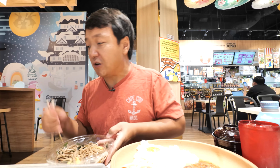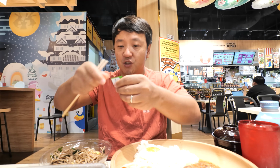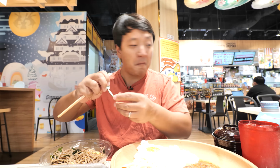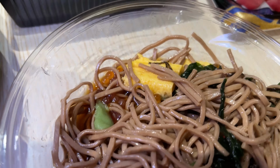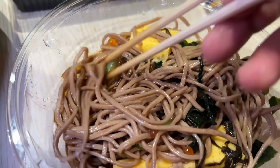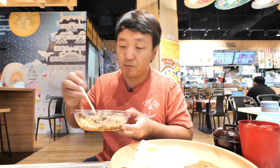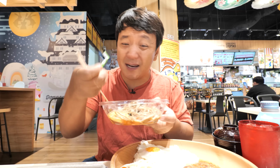A little wasabi in here makes this even more amazing. And I have the wasabi from the sushi I'm gonna use on this because that sushi looks so good, I don't think it needs anything. Let's add a bit of the wasabi into the soba. So good. Donki people, if you're watching, probably not, but if you are, please add a pack of the wasabi into the soba noodles. Make this thing at least twice as good.